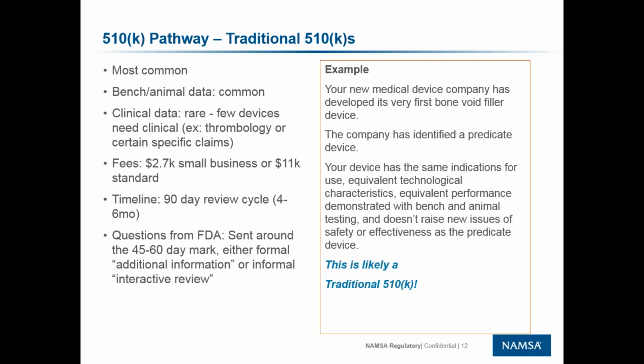You generally get questions from FDA around 45 to 60 days. Somewhere it's soft. You may get an interactive question early on. I got some this morning that were really silly, but okay, those are the ones easy to answer, right? Or you may get additional information later on. I got some of those questions on Monday. Some of those were not too easy to answer. So there is a balance there. And then here's an example that you can read later.